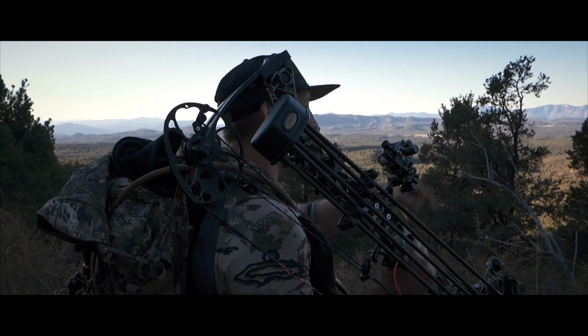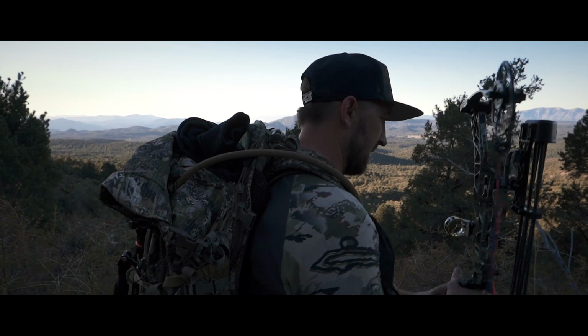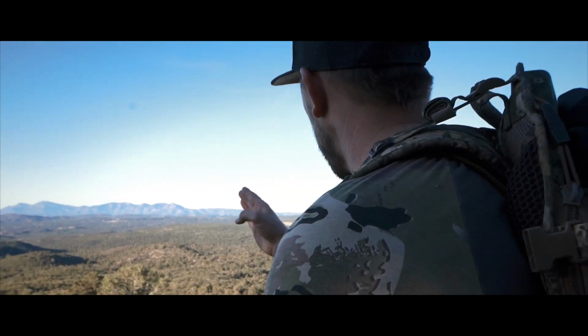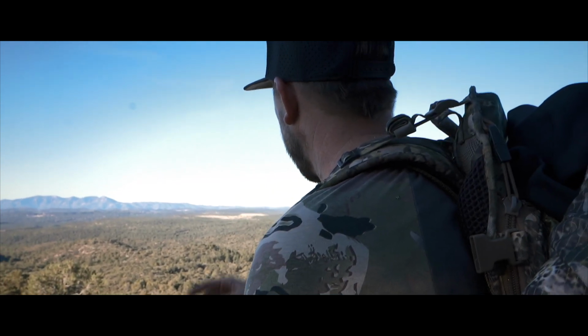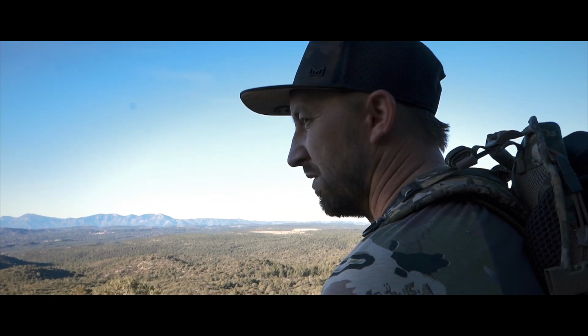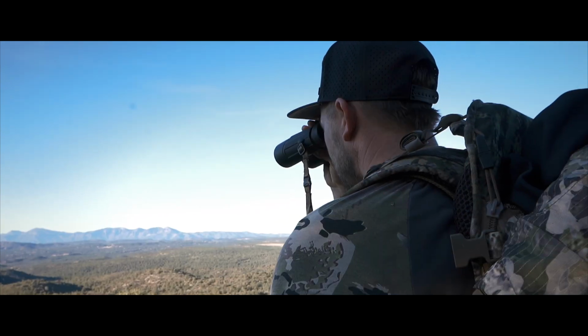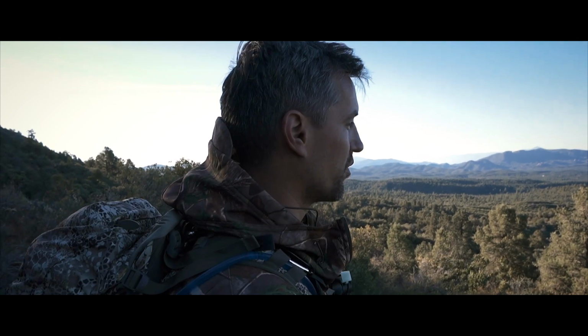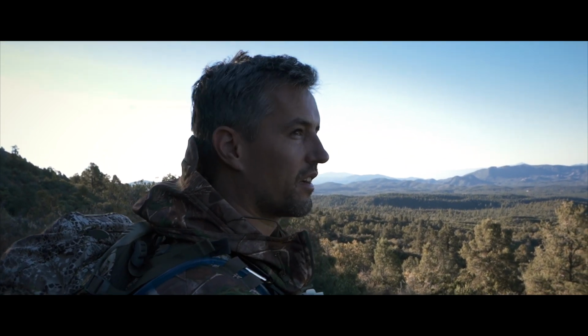I see kind of a flat spot over there. Let's get to that. Get in front of him and comb it back this way. Or hope he walks in front of us on our way out if he's still moving. Because even if he walks out right now, we'll lose him by the time we get back down and in there.